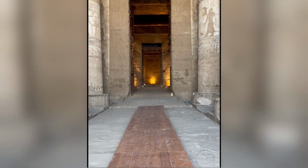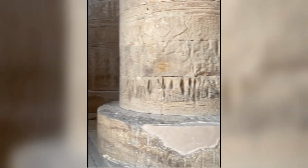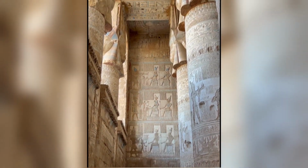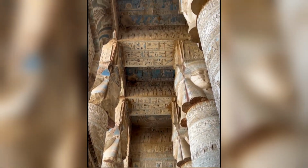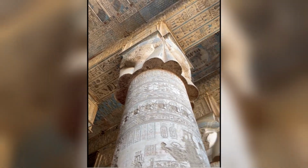Once inside the temple, you'll be in the hypostyle hall, a sizable courtyard surrounded by several enormous columns that have been intricately carved with lotus blossoms and other fertility symbols. A sizable altar where sacrifices were offered to the goddess Hathor stands in the middle of the courtyard.